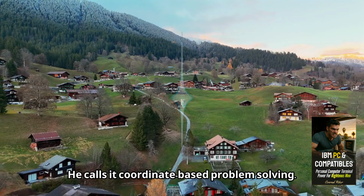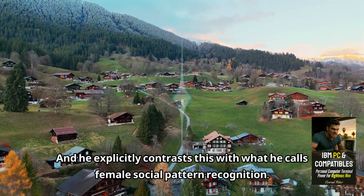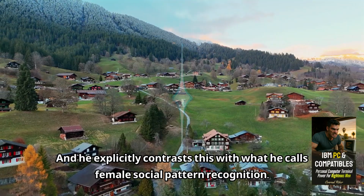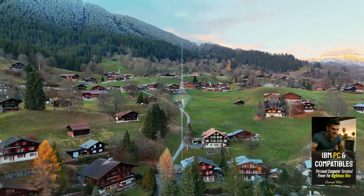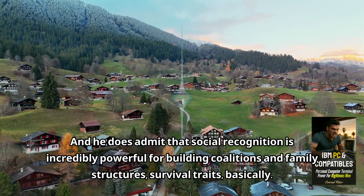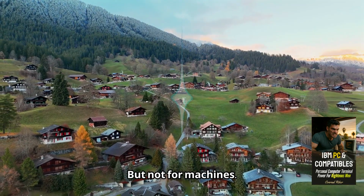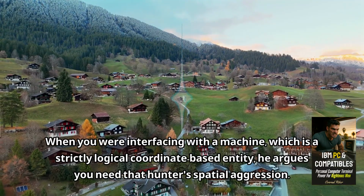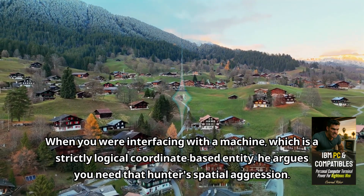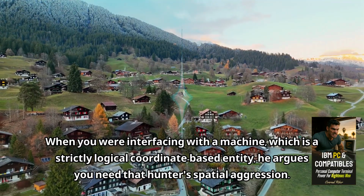He calls it coordinate-based problem solving. Yes. And he explicitly contrasts this with what he calls female social pattern recognition. Right, and he does admit that social recognition is incredibly powerful for building coalitions and family structures, survival traits, basically. But not for machines. Exactly his point. When you're interfacing with a machine, which is a strictly logical, coordinate-based entity, he argues you need that hunter's spatial aggression.